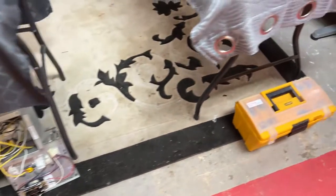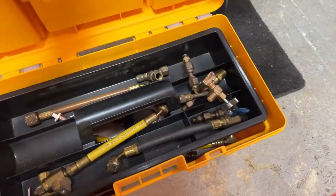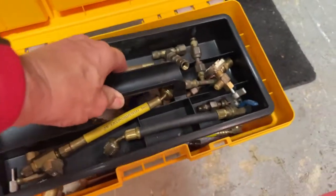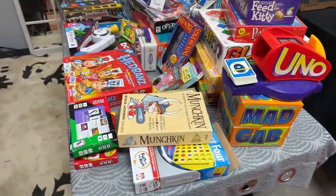All right, 234 right here, 234A. We have a nice toolbox loaded up with gauges and all kinds of AC stuff. So that's going to be a cool lot right there. Bring it on over here. We're going to do the flyover.